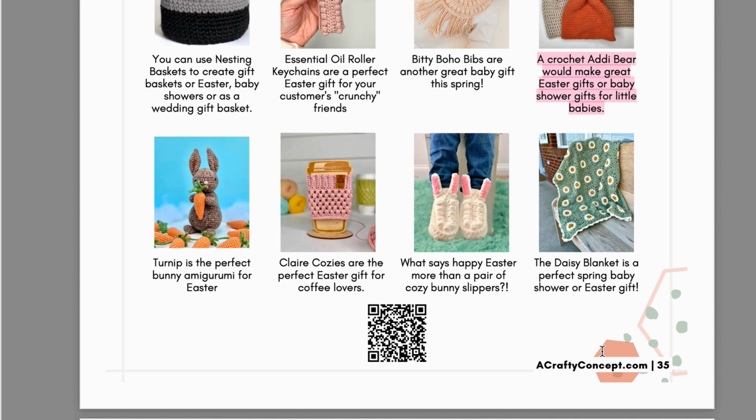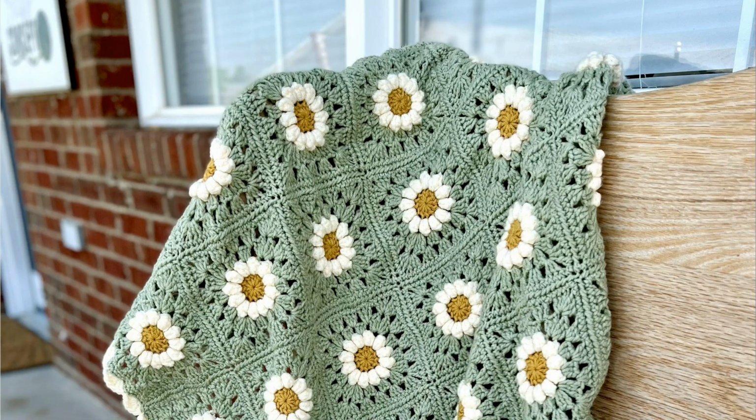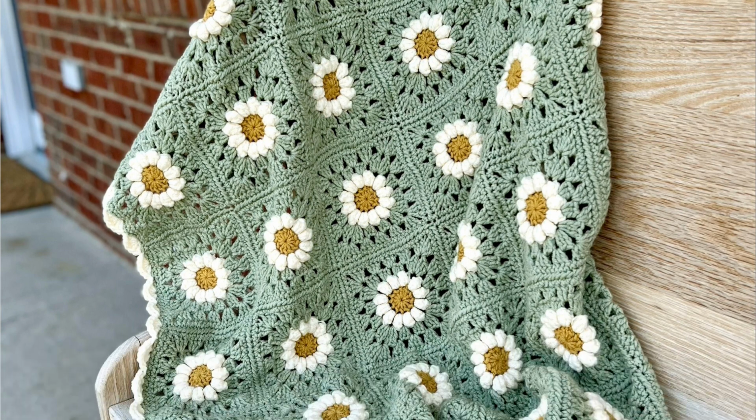This pattern has been one of my most popular patterns that I've ever released since the Claire Bun Beanie, which if you've been following me for any sort of time, the Claire Bun Beanie pattern was the pattern that basically put me on the map at A Crafty Concept and got A Crafty Concept going. And now the second one, just released this time last year, is the Daisy blanket, and it is doing really, really well. Everyone loves this.